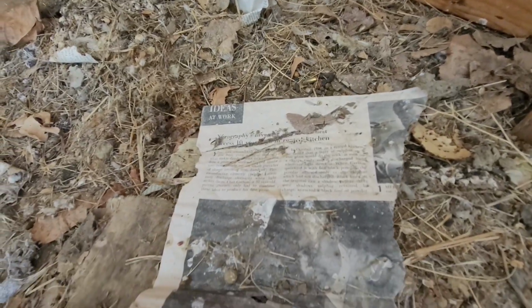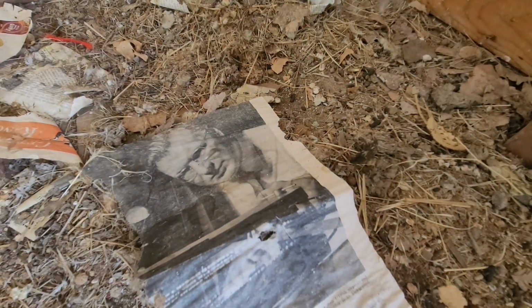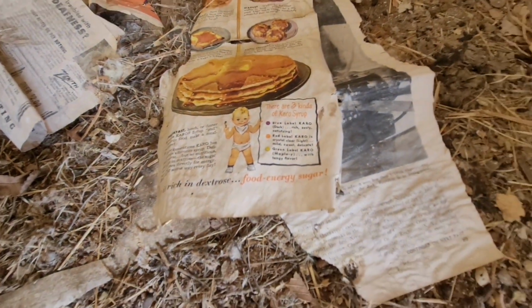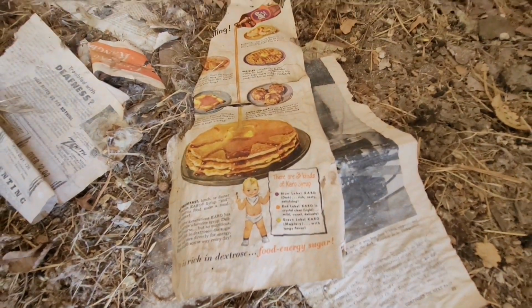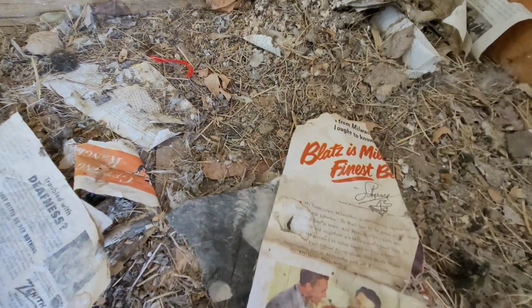Ideas at work. Something about xerography. Oh, it looks pretty old. Here's an ad. Oh my god, yeah, that does look old. I mean, that looks pure 1950s, I would say. Oh, look, Karo syrup. I didn't realize Karo made pancake syrup. Oh god, now I want pancakes.